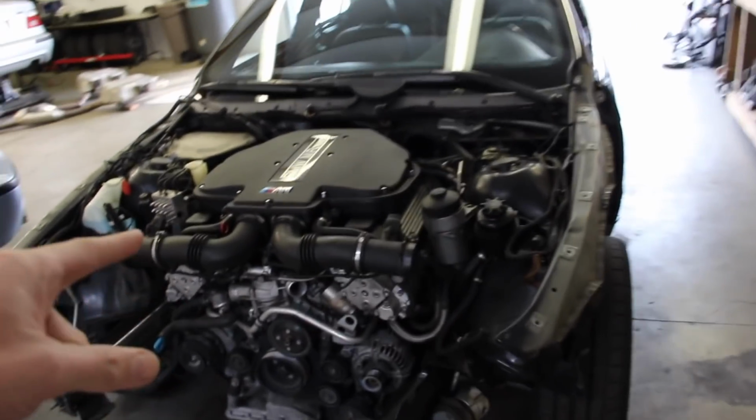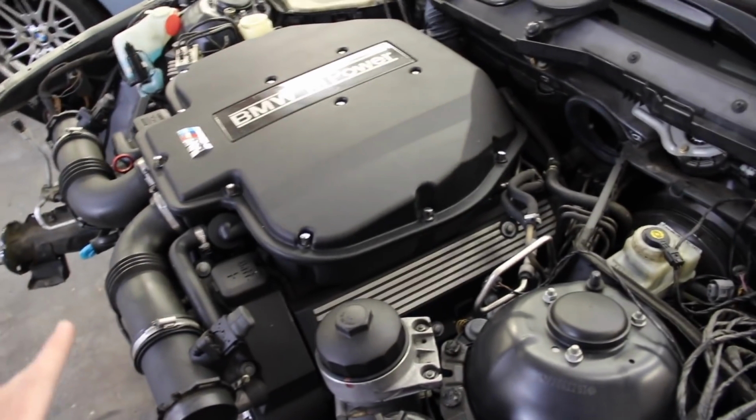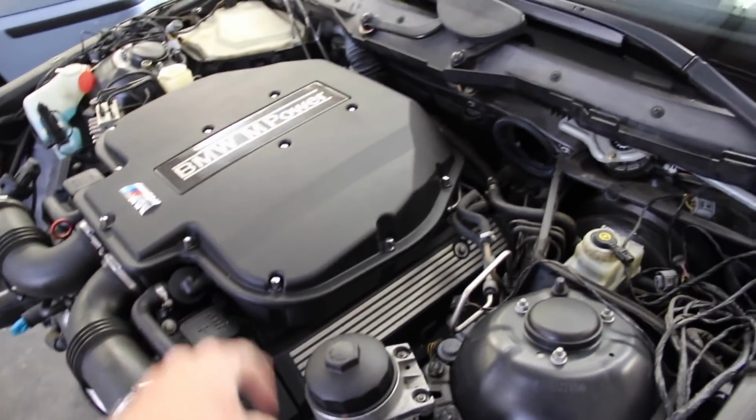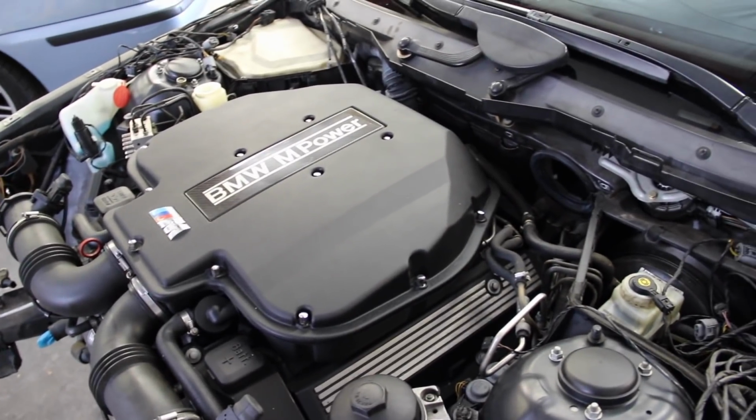Thing number 2, this is not the original S62. I do not know exactly what happened to it. I'm still waiting on paperwork. If I find out exactly how many miles are on this engine, when it was done, where it was done, I will put a clip in right here.